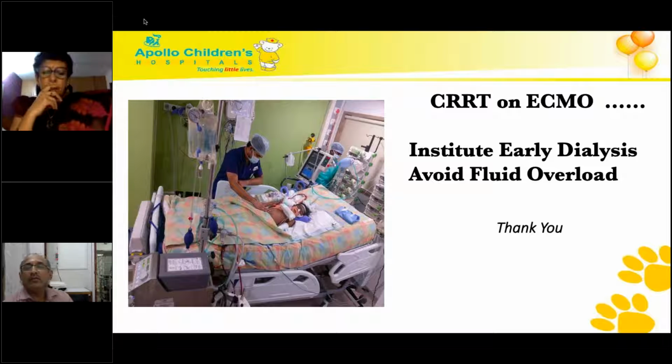That's so interesting. I wonder what the other machines have to monitor the blood flow. Whenever you put a CRRT in the ECMO circuit, the flow is bound to go down because your resistance is going to increase. The flow is bound to go down irrespective of any machines.